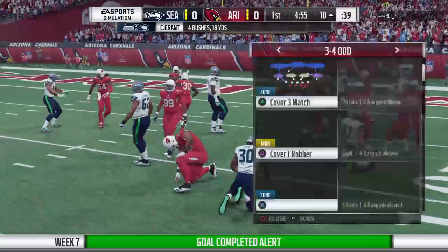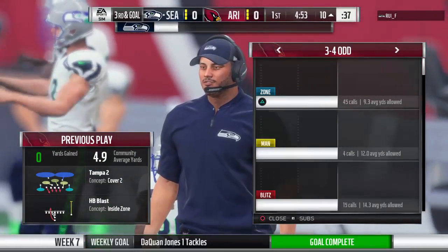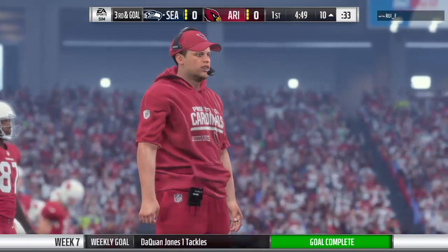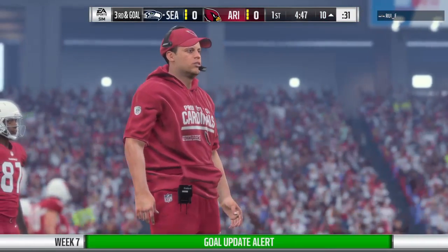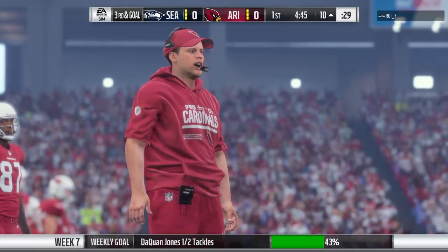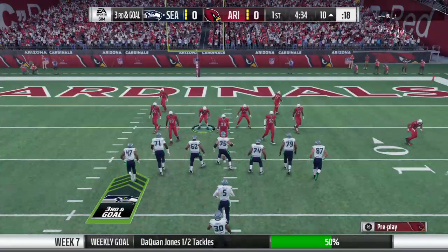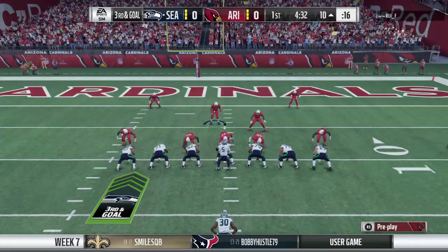And here's another tackle made at the line, so they're converging well on the football now. It'll go as no gain on the play, and now they're looking at a 3rd and goal. Can this defense get the stop on the opening drive? Here's 3rd and goal.